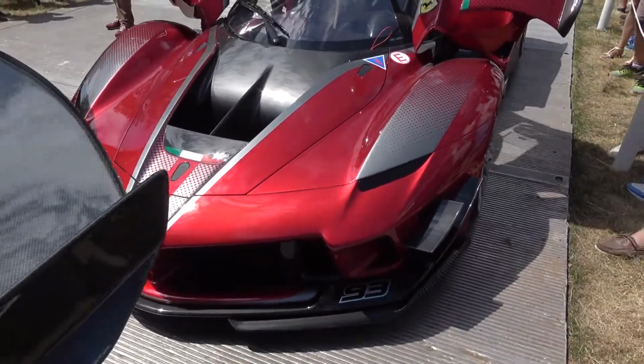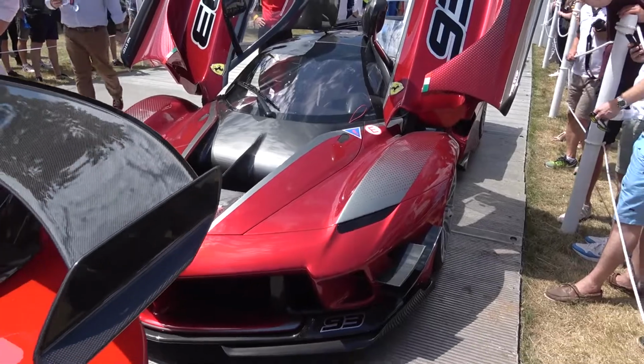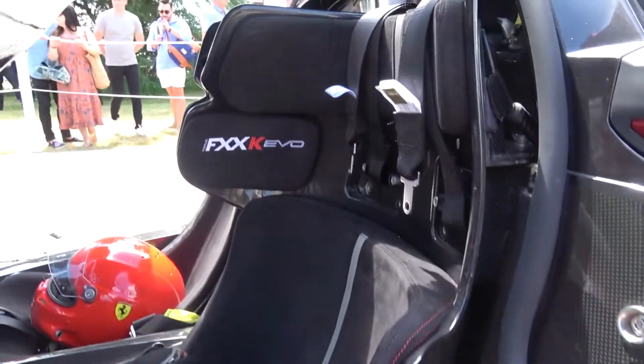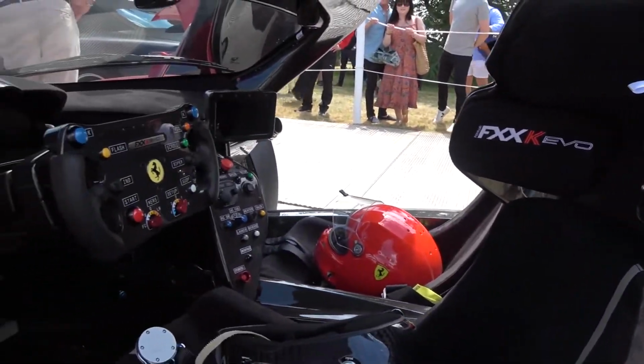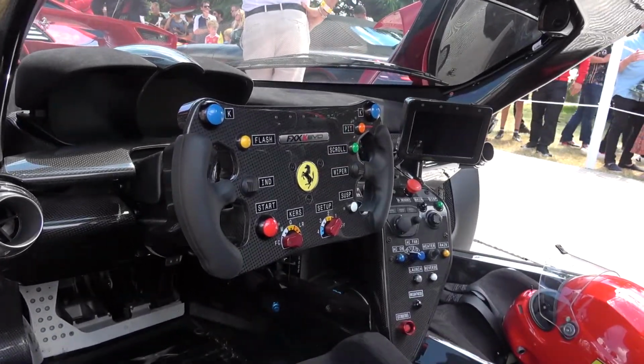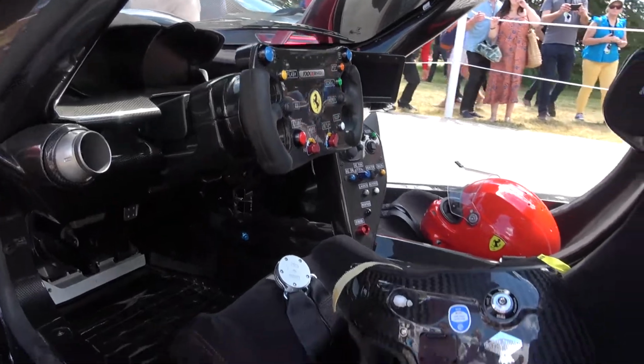The final car in the lineup is this Fxxk Evo. This insane creation is based fundamentally on LaFerrari, but is more closely related to LaFerrari's track-only variant, the Fxxk. The Evo is all about downforce, producing 75% more than LaFerrari, and 23% more than the Fxxk, 830 kilograms at max.